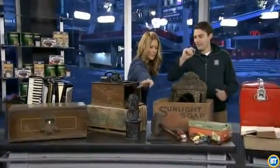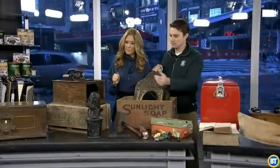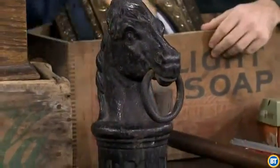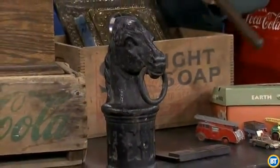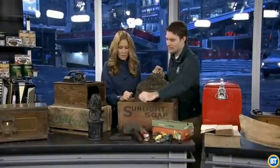Now tell us about this guy. History there for sure. That is a hitching horse. Before we had automobiles, we had horses. And where'd you park your horse? Well, you tied it up to your hitching post. That's so cool. Now this is from? Probably building barns from an old farm somewhere, ended up in someone's basement as a cool tool. Heavy duty. It's an old mallet for driving in wooden spikes probably into barns, and that's an old set square.